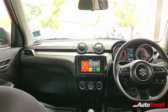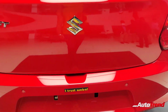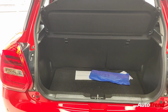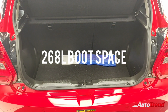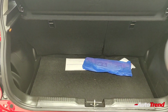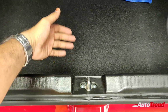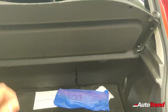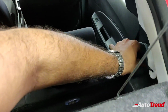Now let's just take a look at the boot. Opening the boot of the 2021 facelift Maruti Suzuki Swift ZXi Plus AMT variant, the boot space capacity remains exactly the same across all variants at 268 liters, which is pretty much at par with rivals in this category. The overall shape is very square and user-friendly. However, the loading lip is pretty high, which means loading and unloading heavy luggage is not going to be very easy.